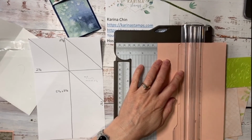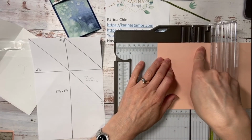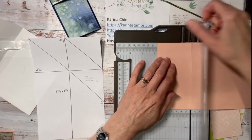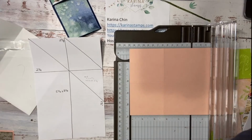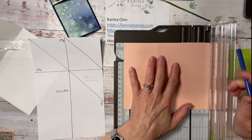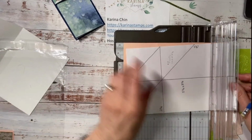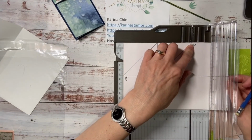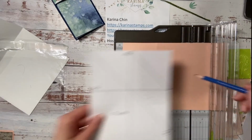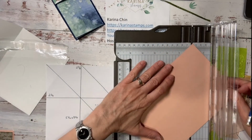2 3/4. And then we're going to turn it this way, line up the long side, and score this at 2 3/4 as well. Now I need a pencil because we need to make a little tick mark down at, I think it's 5.5. Let's tick it here. And then we'll double check based on my template. Yeah, we make a pencil tick mark at 5.5. And then we're going to do a diagonal score and then a diagonal score on this one. And that is it. So let's do this long diagonal score first of all.